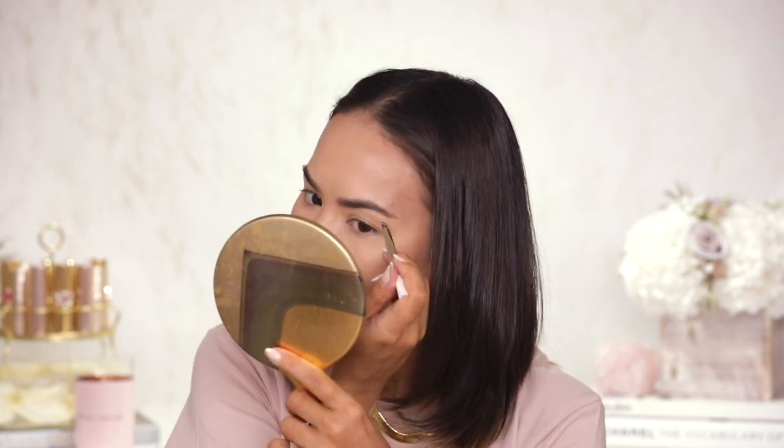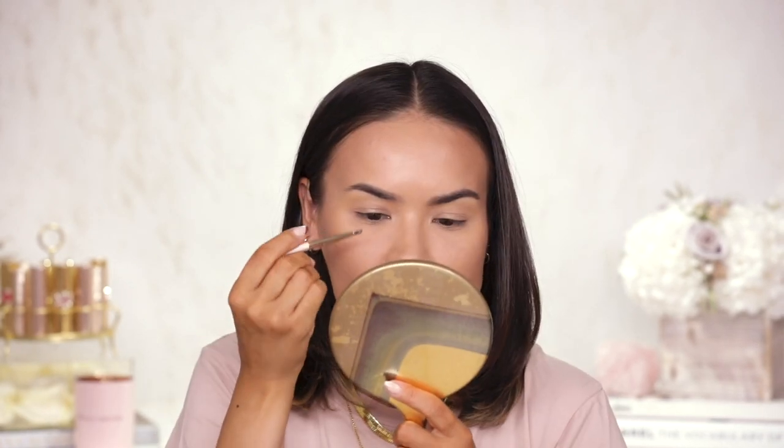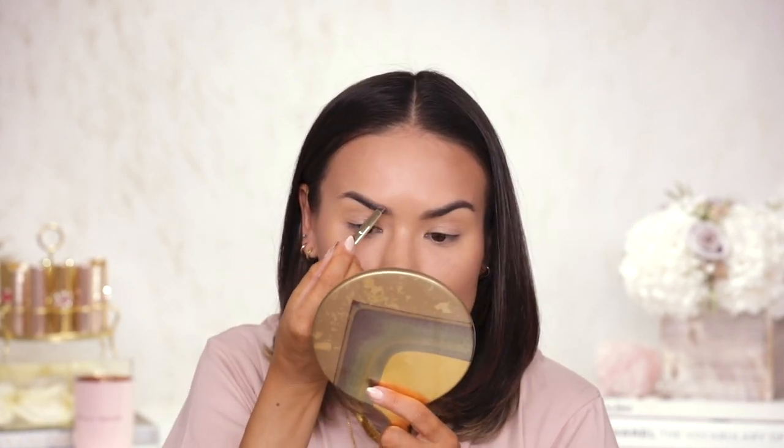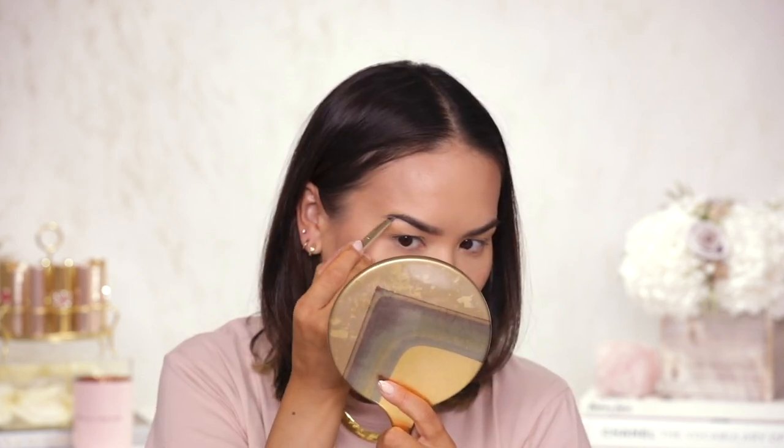This is called Shape and Fill, and it's definitely good enough for shaping and for filling the brow. Not for like perfecting and for detailing the brow. That would require a different product, but for the purpose of just shaping and filling, this is decent because it does shape and fill very quickly.